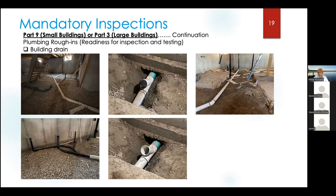So on ball test, as per OBC Division B 7.3.6.1 sentence 5, a ball test shall be carried out on the sanitary building drain. Building drain are inside the building. Sanitary building sewer, they are outside the building. And if there's a storm, storm building drain and storm building sewer, you have to conduct a ball test. These lines, the sanitary and the storm, they are 4 inches, so you have to run the ball test.